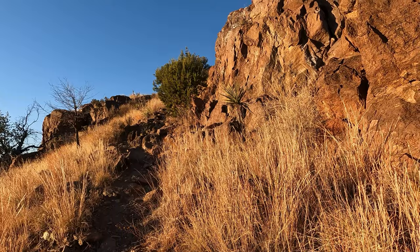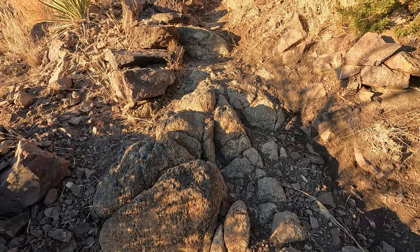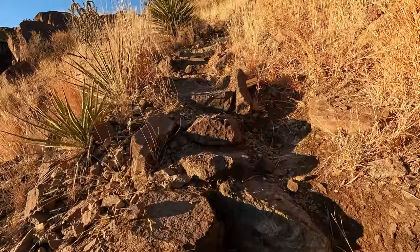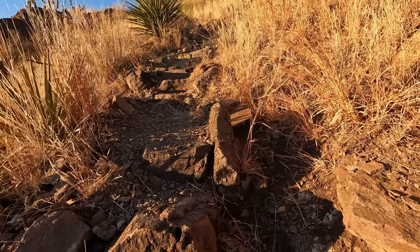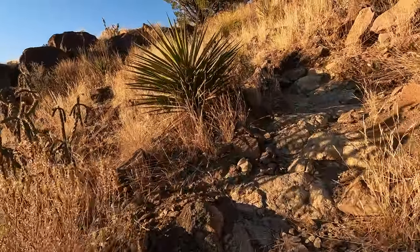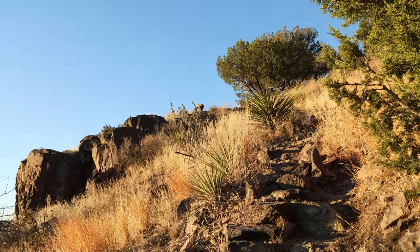Well, that trail is sure something. Wow. Honestly, I'm on all fours right now. It is so steep. Look where she is at. All the way up there again.